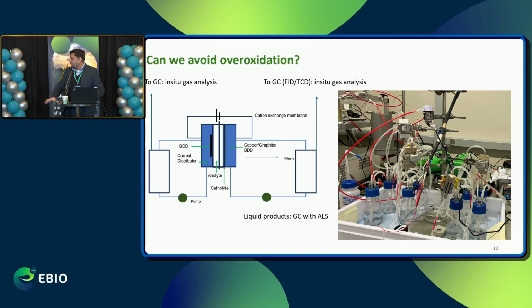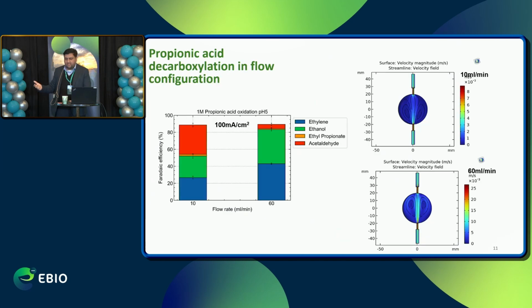So here you can see these are four electrolyzers, small scale, in parallel. And if you look on that side, this is the general image, where we have a divided cell, cathodic and anodic compartments separated by a membrane, and the electrolyte was continuously recirculating. So we tried to do these flow experiments, and we chose propionic acid because in acetic acid we don't see much over-oxidation, but in propionic acid we do see it.